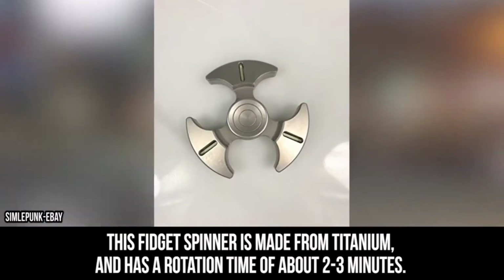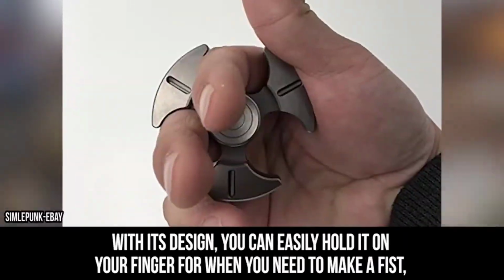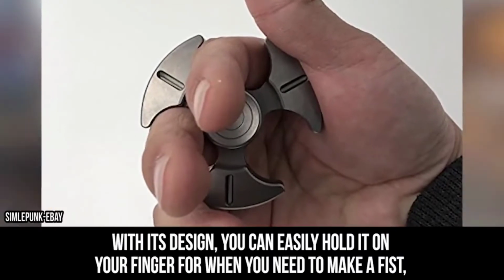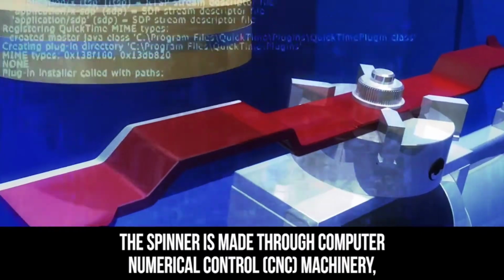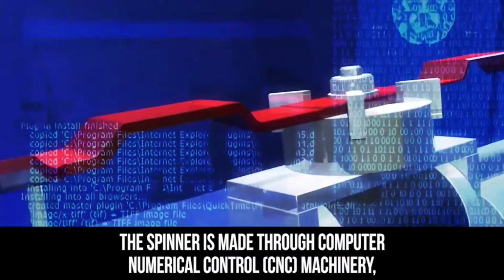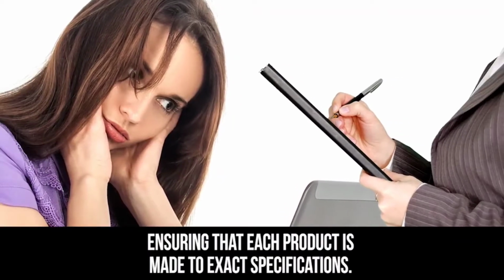This fidget spinner is made from titanium and has a rotation time of about 2 to 3 minutes. With its design, you can easily hold it on your finger for when you need to make a fist, or you can hold and spin with the tips of your fingers. The spinner is made through computer numerical control, CNC machinery, ensuring that each product is made to exact specifications.